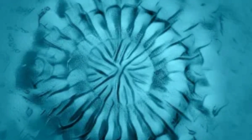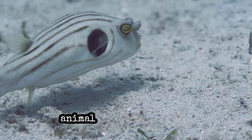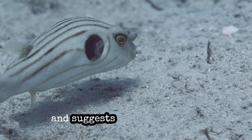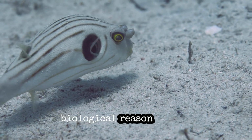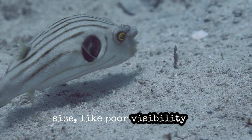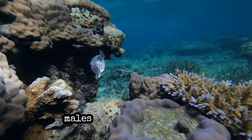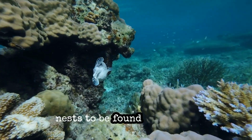Researchers first heard about the circles. They guessed a much bigger fish would have made them. The fact that such a small animal makes such a large formation is pretty cool and suggests some underlying biological reason for the size, like poor visibility at depth or distance between individuals. That means males have to make large nests to be found by females.